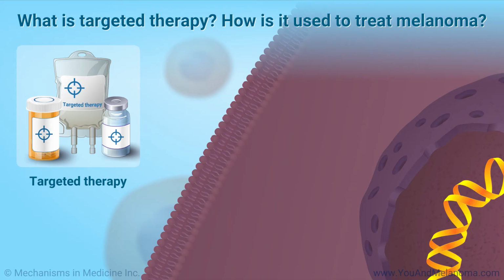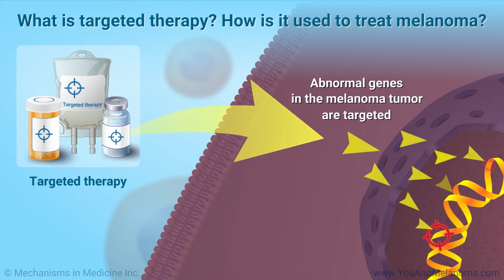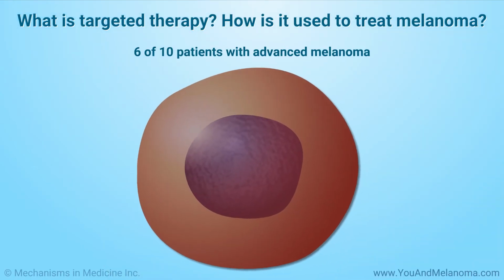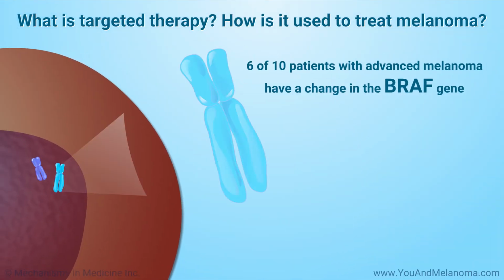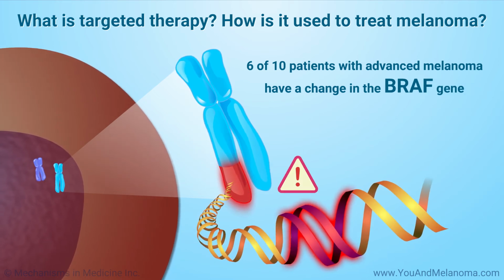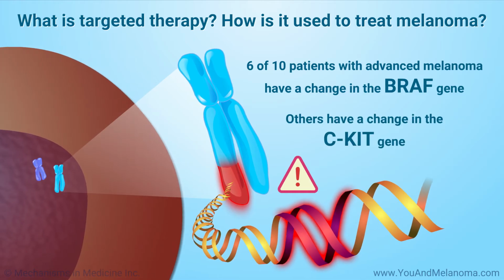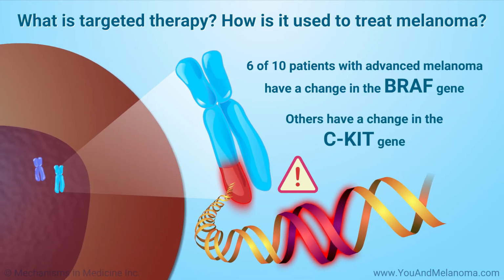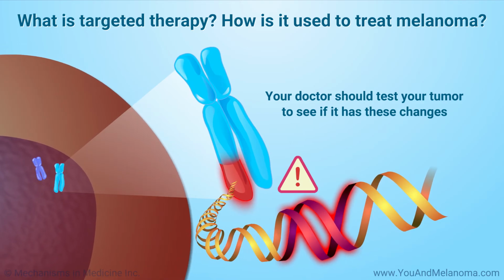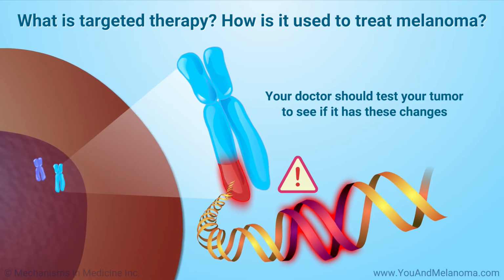Targeted therapy uses drugs to attack substances produced because of abnormal genes in the melanoma tumor. Like immunotherapy, targeted therapy is a kind of precision medicine. About 6 of every 10 patients with advanced melanoma have a change in a gene called BRAF. Some others, especially if the melanoma starts in the mucous membranes, have a change in a gene called c-KIT. Your doctor should test your tumor to see if it has these changes. This will help the doctor decide what treatment might work best for you.